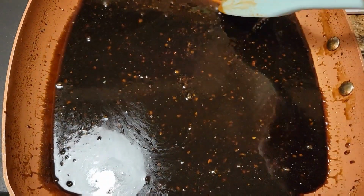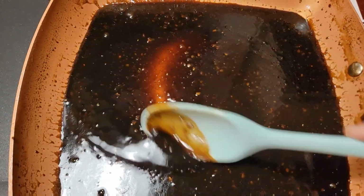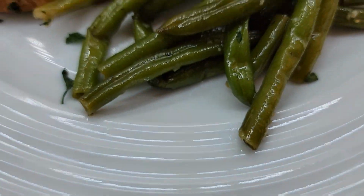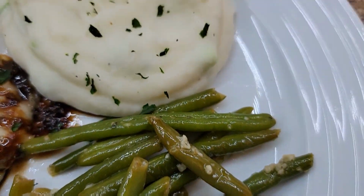Here is that balsamic glaze after it had reduced down. That is what you'll drizzle over top of the chicken or whatever else you want it on, because that sauce is addicting. But anyways, this was absolutely delicious. It's a must try.